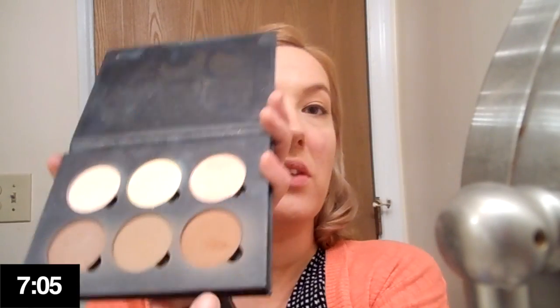With a smudge brush, I am going to take my Anastasia contour kit, and I'm just going to dip into this sort of reddish brown shade, and I'm going to smudge that underneath of my eyelashes, my bottom eyebrow, or what am I saying, my bottom eyelashes here.